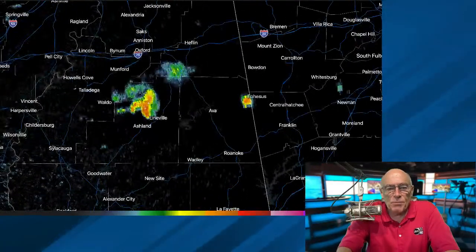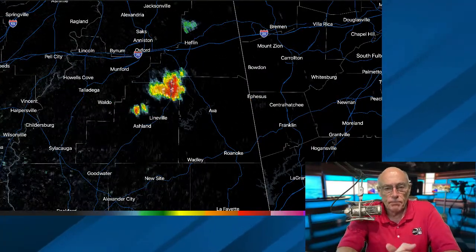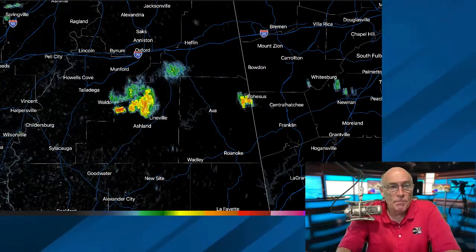Got a few thunderstorms over East Alabama, parts of Cleburne, Clay, and Randolph counties. Pretty good downpour north of Ashland and Lineville in Clay County between Ashland and Mount Cheahaw.